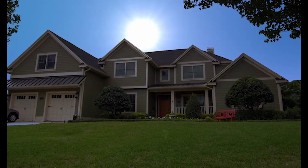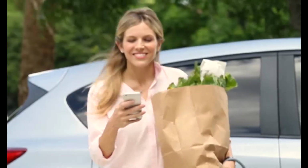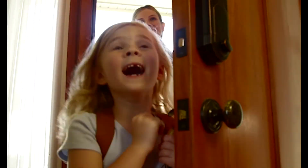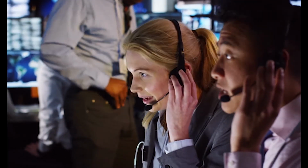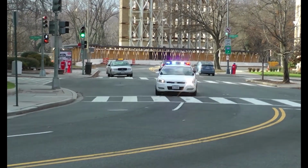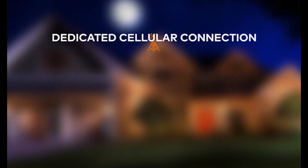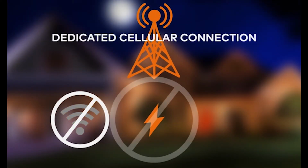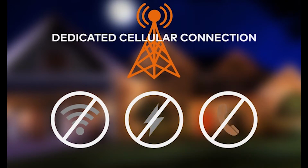Our smarter home security system, powered by Alarm.com, connects people to their homes like never before. We deliver state-of-the-art security services backed by 24/7 central monitoring that will alert emergency personnel in case of fire or break-in. With a dedicated cellular connection, our system will keep working even if the internet goes down, the power is out, or the phone line is cut.